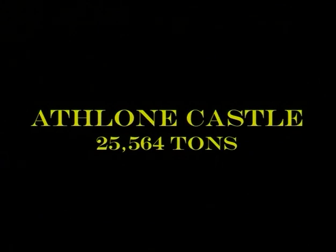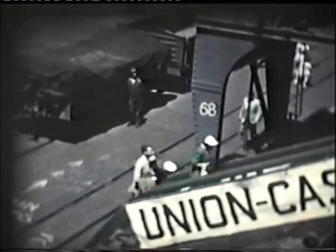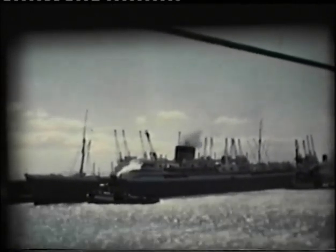Built by Harland and Wolff for the Union Castle Line, the Athlone Castle was completed in 1936. In 1939, she was taken up as a troop transport and didn't return to service again until 1947, when she was employed on the Southampton to Cape Town service. Passengers are seen here embarking in Cape Town for the voyage to Southampton. After the war, she carried 245 first-class passengers and 538 tourist-class passengers. She went to the breakers in 1965.